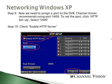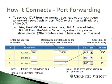Now, why am I changing mine to 5400? Because port 80 is vulnerable to access from hackers. Anybody that logs into port 80 and knows anything about a network, like most hackers do, will be able to access everything if you have port 80 forwarded on your network. So by changing the port to 5400, we can create a secure network. The 5400 series and 8000 series ports are typically allocated for security devices. So now that we've plugged in port 5400, all we got to do is hit OK.